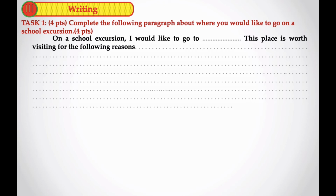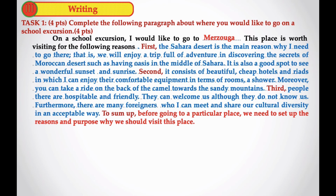So I'm going to choose Merzouga. So on a school excursion, I would like to go to Merzouga. This place is worth visiting for the following reasons. So you'll find many things about Merzouga, but I choose just the three important things, which is going to be like this. First, the Sahara Desert is the main reason why I need to go there.